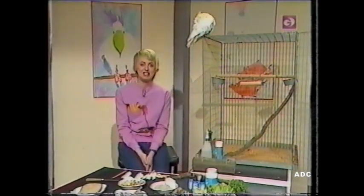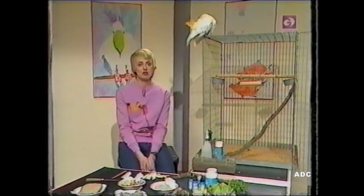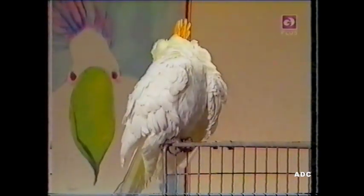Over the next 7 weeks I'm going to introduce you to some of the animals that share my home and hopefully help you to look after some of yours. This week we're going to look at Molly, who is a cockatoo. She's a citron-crested cockatoo.